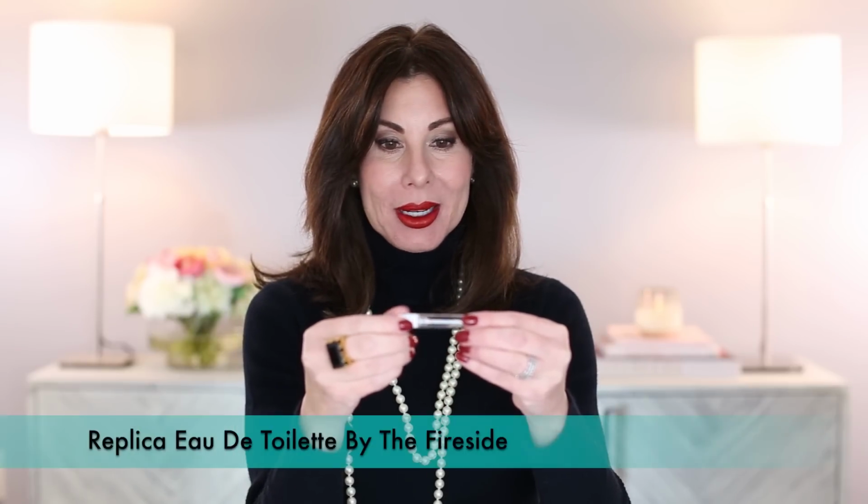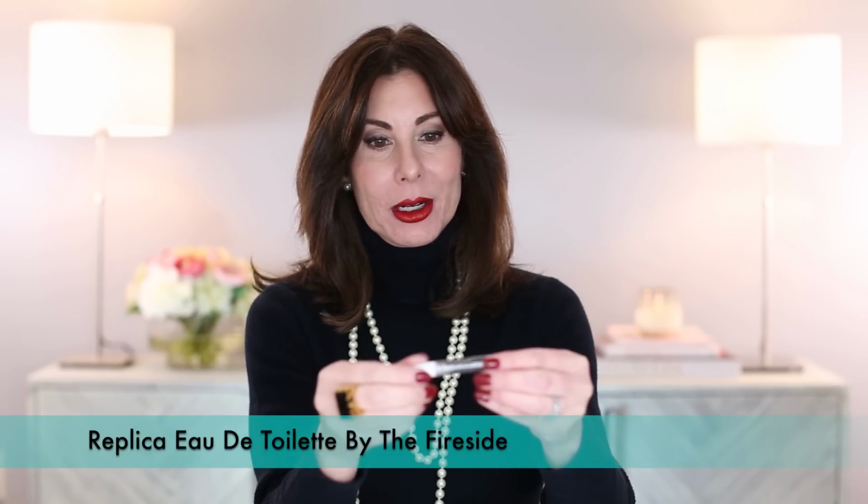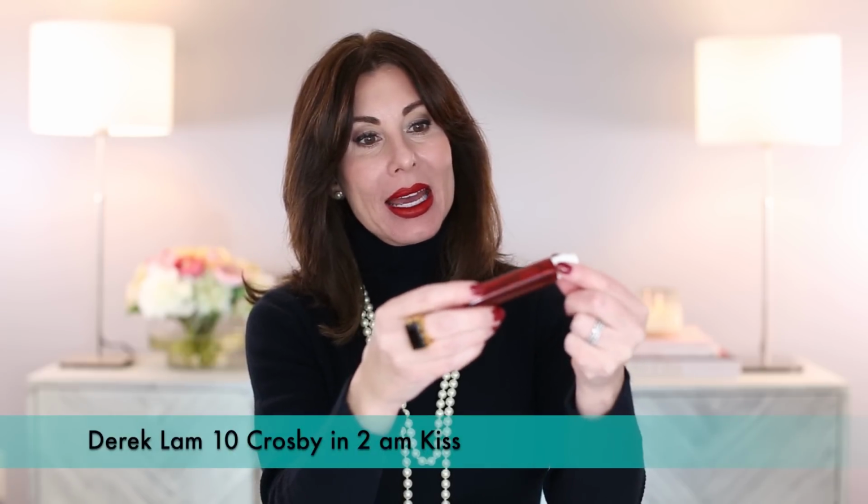A couple of fragrances. Love this one by Replica. It is By the Fireplace, I believe, but it is a beautiful scent for fall and winter. Here I have the Derek Lam 10 Crosby in 2 a.m. Kiss, another lovely product, but I will share with you my favorite product right now.